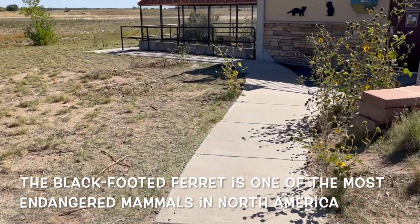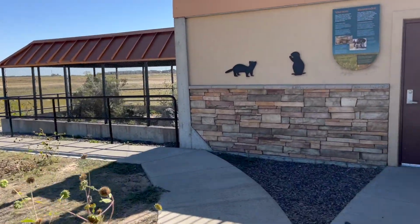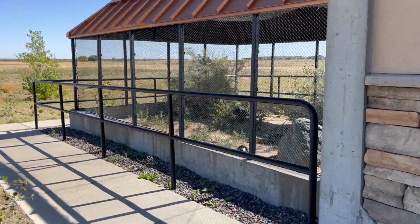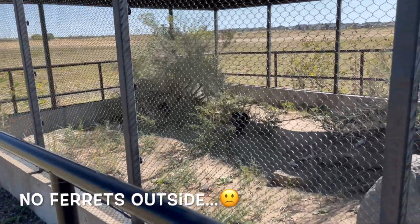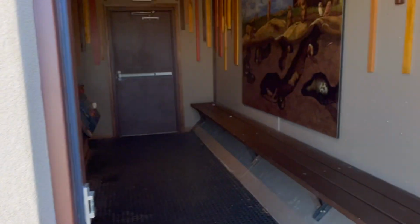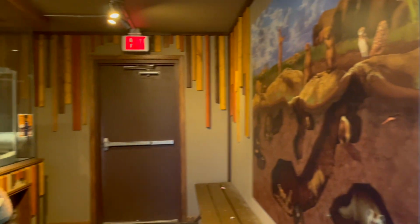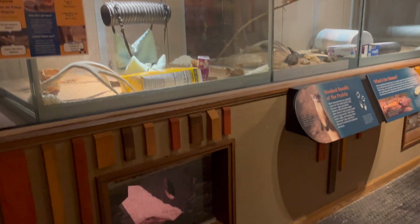Once numbering in the tens of thousands, the animal was thought to be extinct in the 1970s due to habitat loss and disease. In 1981, an isolated colony of black-footed ferrets was found in Wyoming. The colony was not thriving in the wild, so the remaining 18 ferrets were captured, and 7 of them were successfully bred. All the black-footed ferrets in North America, including the 2 near the visitor center, are descended from those 7 animals. Ferrets that are bred in captivity will either remain in the breeding program or return to the wild.